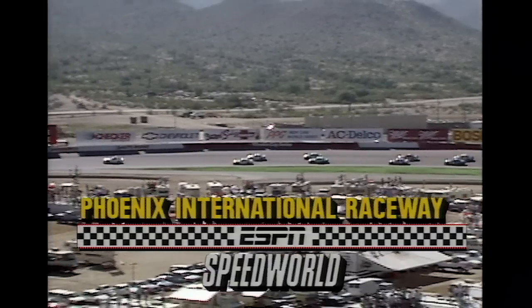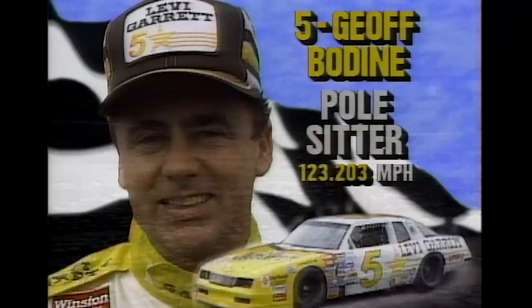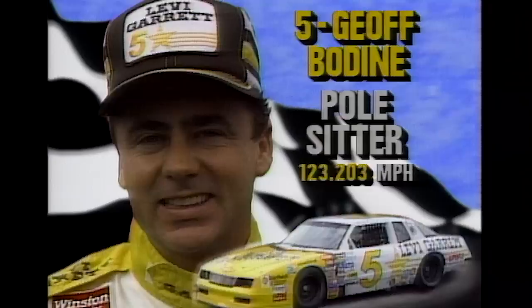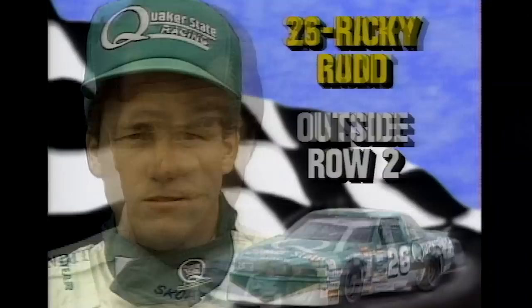Back at Phoenix International Raceway, ESPN Speed World, and here now is the starting lineup for today's Checker 500, the first time ever for the Winston Cup cars here at Phoenix. Pole sitter is Jeff Bodine at 123.203 miles an hour, his third pole position of the year. Outside of row number one, it's Rusty Wallace in the Kodiak Pontiac car number 27. The second row is Harry Gant in car number 33 and Ricky Rudd in number 26.